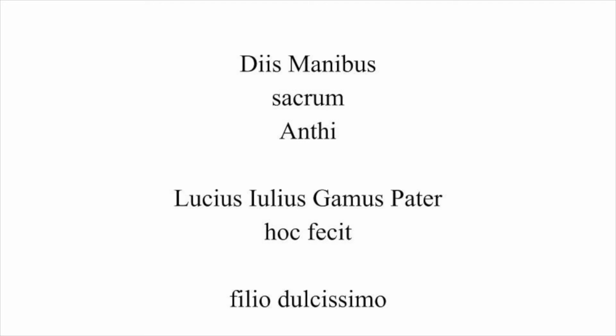Lucius Julius Gammus, this Roman of the 1st century CE, pater, as a father, hoc fecit, made this, put up this altar, put up this funeral monument. Filio dulcissimo, again in the dative, for his son, his very sweet son, the superlative of the adjective dulcis, sweet. So altogether, Lucius Julius Gammus, as a father, put up this monument, sacred to the spirit of Anthus, for his very sweet son.